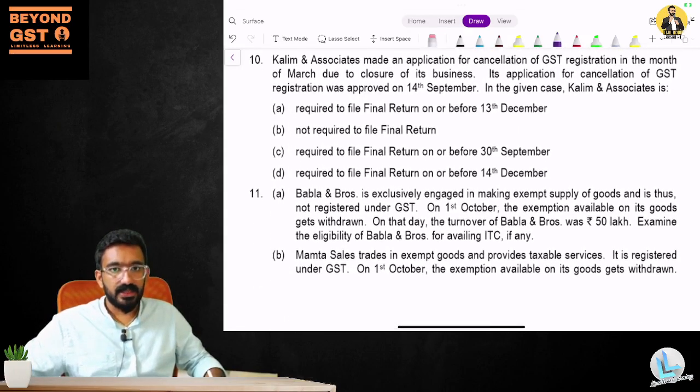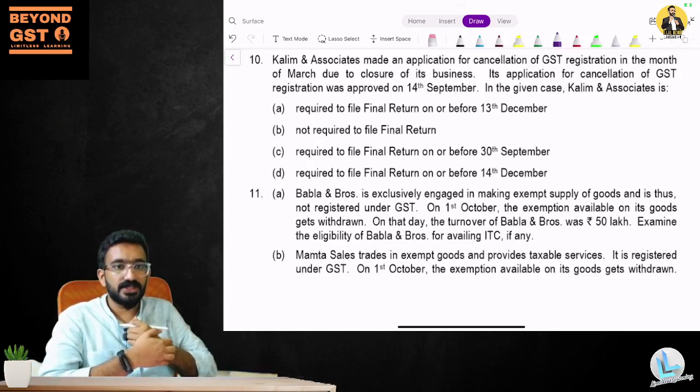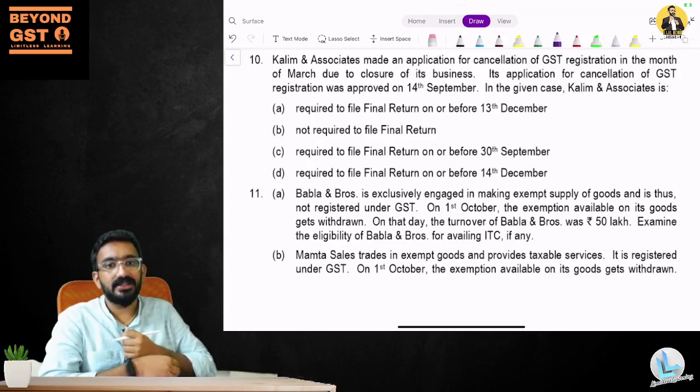Question number 10. Salim and Associates made an application for cancellation of GST registration in the month of March due to closure of its business. Its application for cancellation of GST registration was approved on 14 September. In the given case, Salim and Associates is: A, required to file final return on or before 13 December. B, not required to file final return. C, required to file final return on or before 30th September.